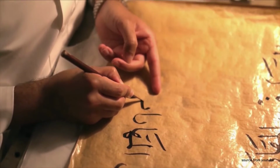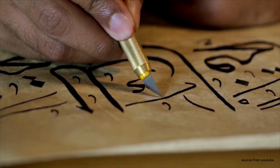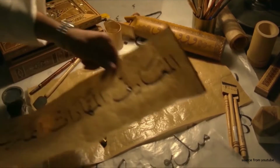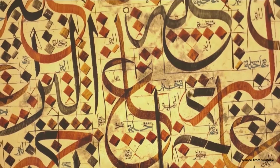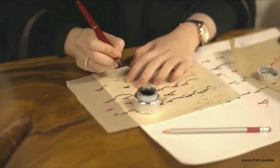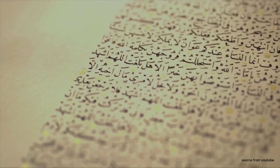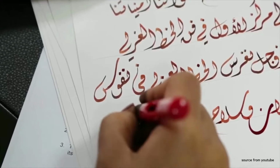Islamic calligraphy is regarded as one of the most profound and significant artistic expressions in the Islamic world. It can even be said that the evolution of Islamic calligraphy is closely linked to the Quran, because the kitab was conveyed and then written fully in Arabic, which is where calligraphy was born.